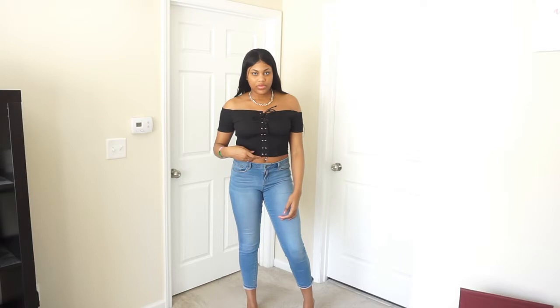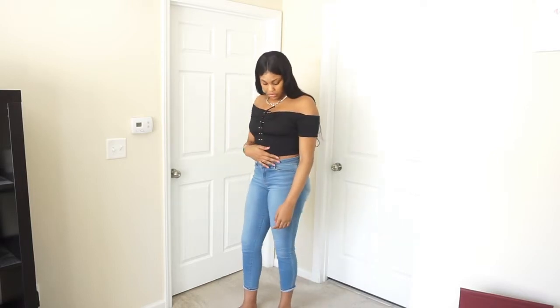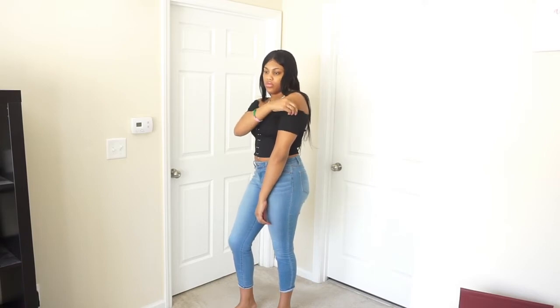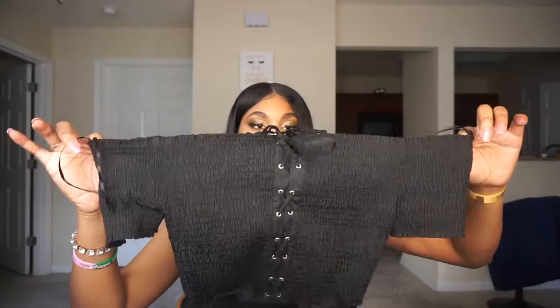Next I have this off the shoulder crop top. Now, I love this crop top. I love how it's made, but I hate the material. I did not look really good when I bought it, and it's this itchy material. So for me to wear this, I would have to be in the mood to wear something itchy, which I know sounds crazy because nobody's in the mood to wear anything itchy, but I would have to be in the mood to wear something itchy to wear this.